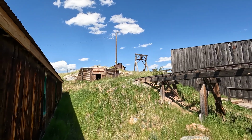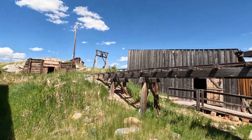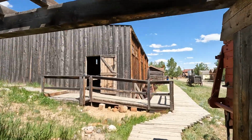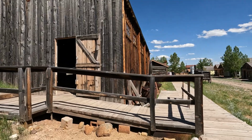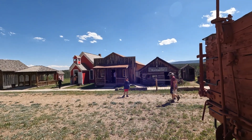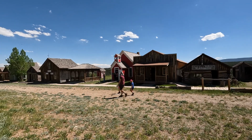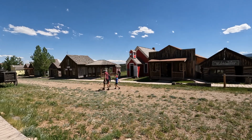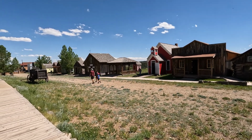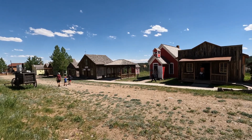The old Alma mine, the Alma Queen mine to be specific. On the other side of the street you see the blacksmith place, and a guy like that was really the important guy in town because he fixed all the broken equipment. And he also made horseshoes, by the way, because you had quite a few horses in town. And kids love to ring the bell.